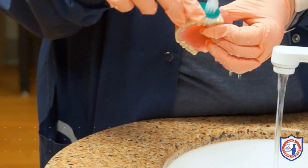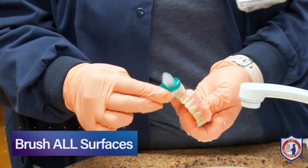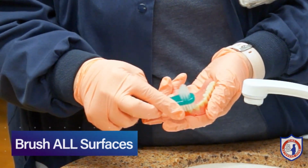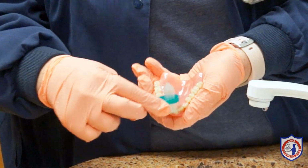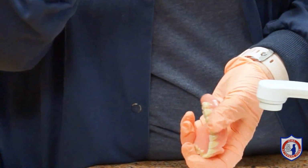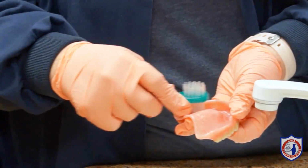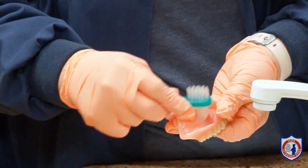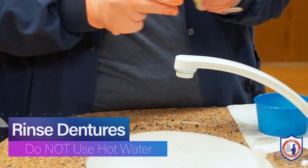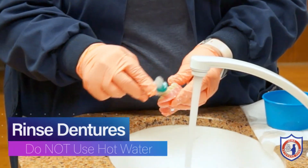Apply cleanser to the toothbrush. Brush all the denture surfaces and try to get in between the teeth. Rinse all surfaces of the dentures using tepid water. Again, do not use hot water.